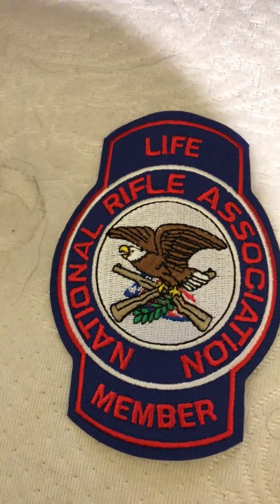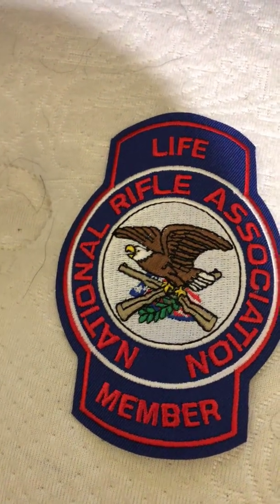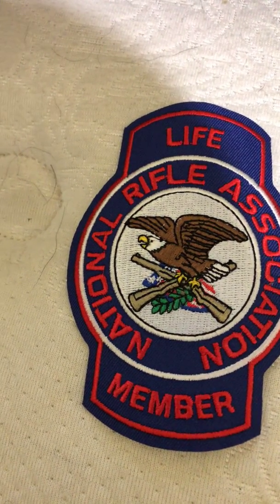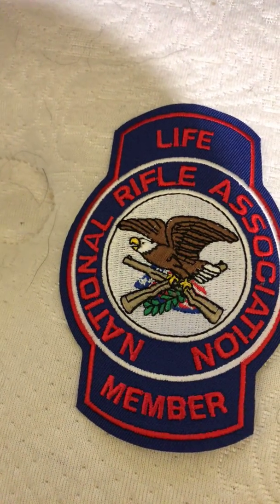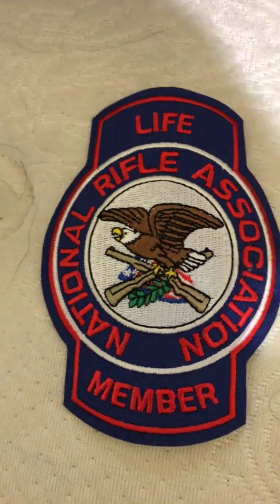Next, you're going to need to find someone who's willing to take responsibility of your firearms in the event you're incarcerated, institutionalized, or you die. That person has to write a letter stating that they have no problem doing so, and get it notarized.